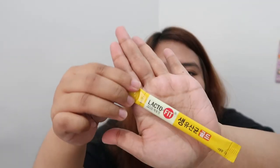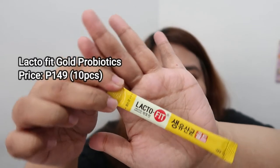Okay, next on the recommendation. Okay, sorry. Medyo magulo na siya. This. So, this is Probiotics. I know, sobrang random. Okay. So this is the Lacto Fit Gold.